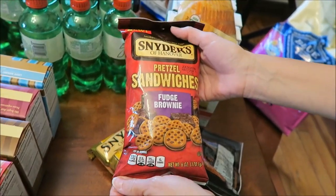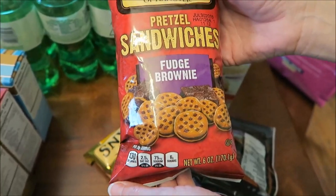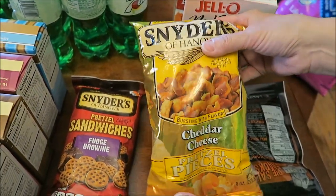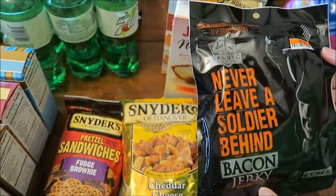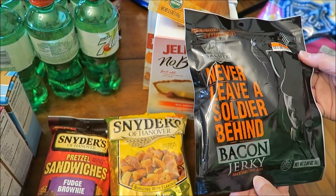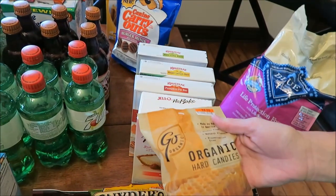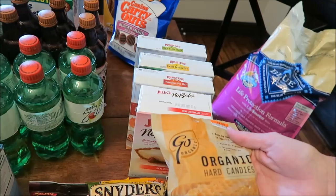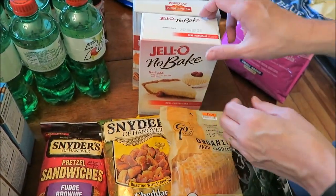We finally found the Snyder's of Hanover. These are the fudge brownie pretzel sandwiches. And we also bought the cheddar cheese pizzas, the Snyder's, because we've never tried those. Kevin found this beef jerky. This is called Salute Snacks. It says never leave a soldier behind. It's bacon jerky. He also bought this organic hard candy. This is honey, and we usually love honey candy, so we'll see if we like that.